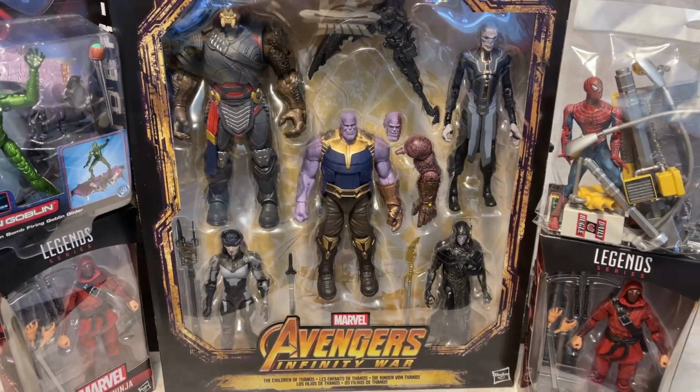All right, so no pickups at that Walmart. Not what we were looking for today. I did get a notification of an Amazon order. So let's get back to the toy room. I'll show you a couple things I've picked up the last few days and show you what we got from Amazon. Let's go. All right, welcome back to the toy room.